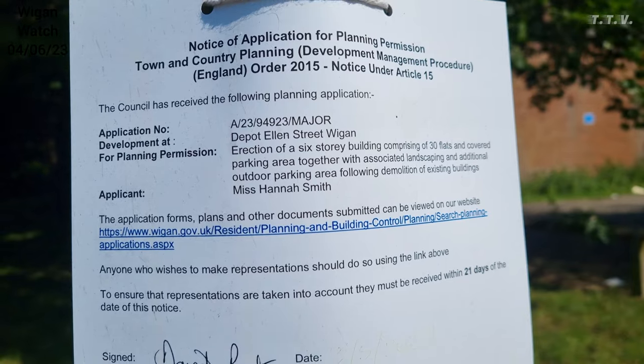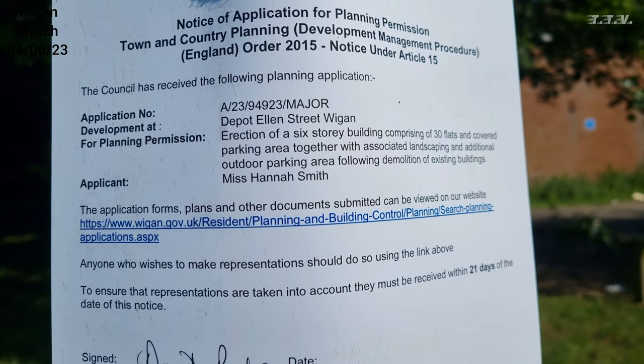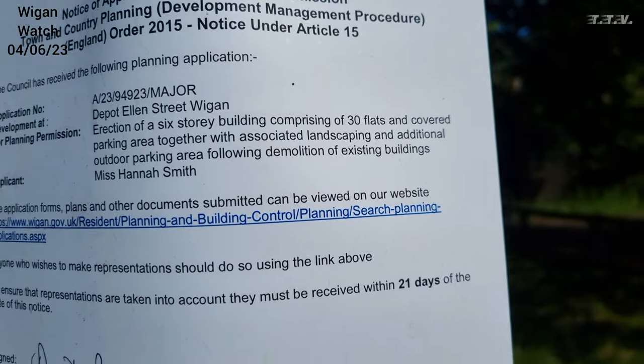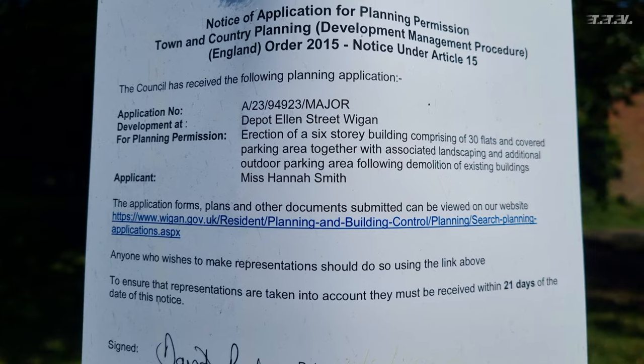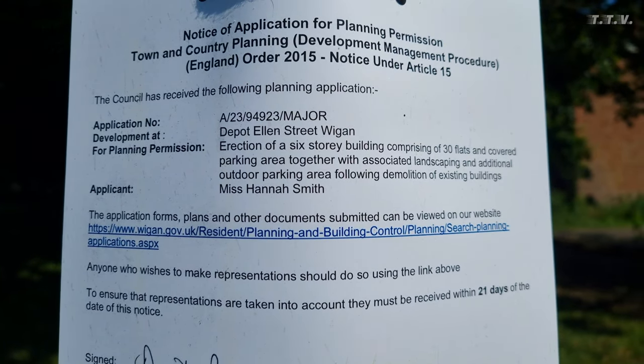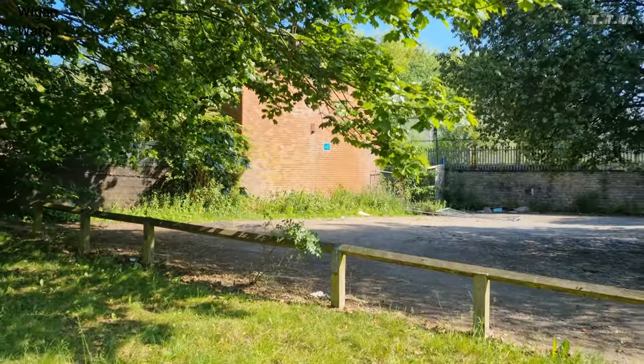etc. Let's have a look at the letter, shall we? I've only just noticed it. The depot on Ellen Street, erection of six-storey building comprising of 30 flats and, is that covered car park? Yeah, covered car parking area together with associated landscaping and additional outdoor parking area following demolition of existing building. And that is the building that they want to knock down.